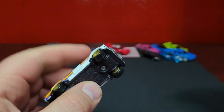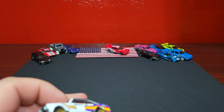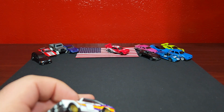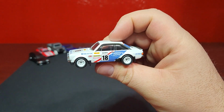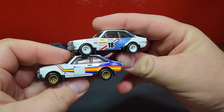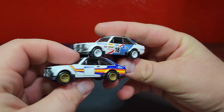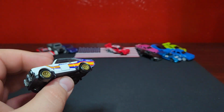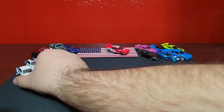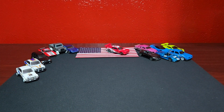In case you guys were wondering where we saw this particular model before, I do have... There we go. This is the first time we saw this particular casting. This was in the Ford Diorama box set. That was when it was a brand new casting. So this is only the second time we're seeing this particular casting. So we're going to throw them out there. I'm just going to throw out the other Escort too, just so I can keep them out there.